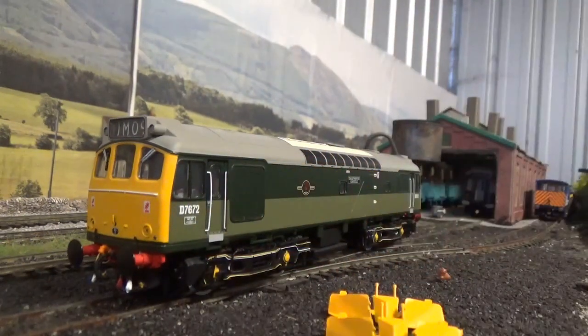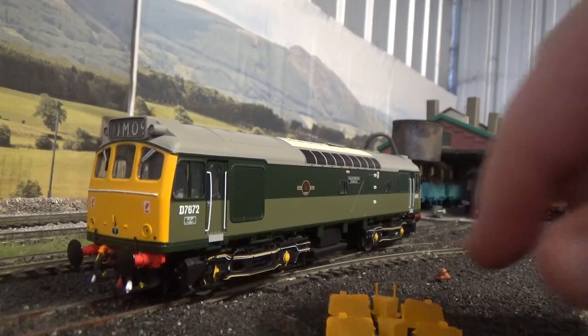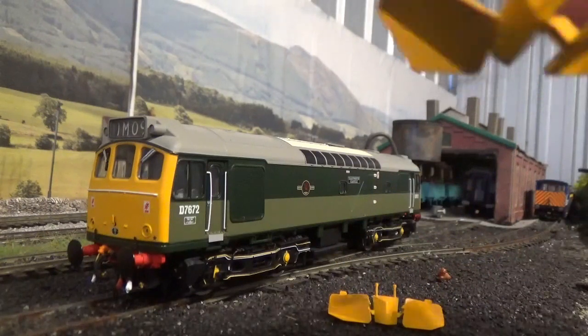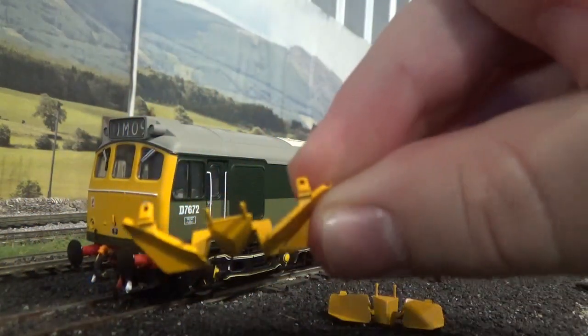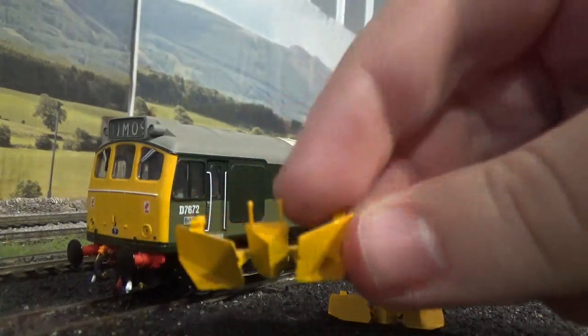Now, what I love about these snowplows is that it's not one moulded piece that's designed to fit into an end pocket like what Bachmann supply, which is unrealistic because the snowplows are not attached to the bogies. In the case with these, they're actually designed to fit under the buffer beam, as you can see with those holes there. So they're actually designed to just slot under the buffer beam.